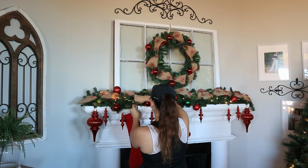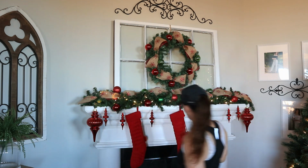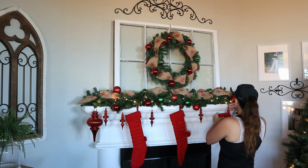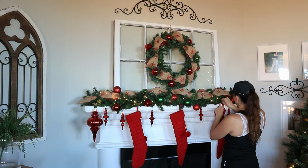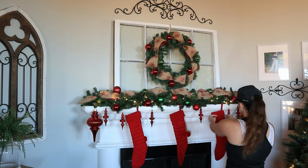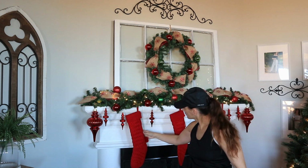The other thing that I wanted to do new to the fireplace mantle was add some more of those little dangly looking ornaments. I don't really know what they're called. If you know, comment them down below. So those are new. I bought some additional ones this year at Hobby Lobby, and then the stockings are new as well.